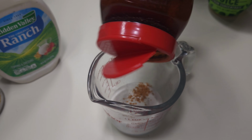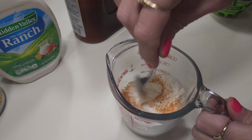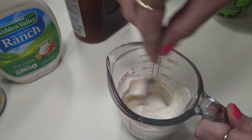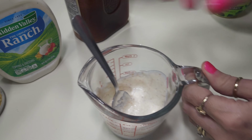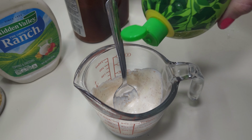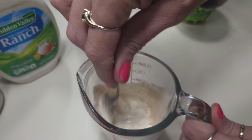It's kind of a take off of Alote, but I'm not using the cumin. I'm just using the taco seasoning. And put that in there and mix it up. And then I'm also going to add in a little bit of lime juice. There's just something about it that makes it taste so good.